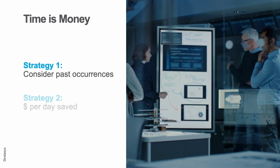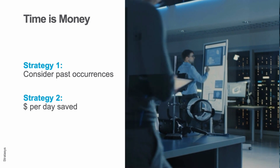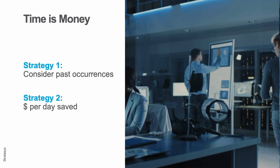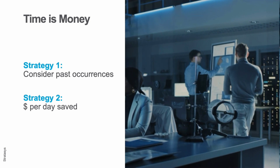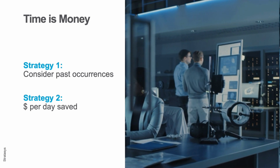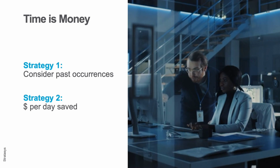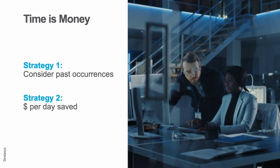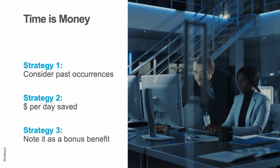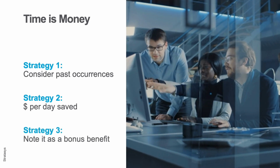Another strategy is noting the accelerated process that 3D printing affords, which may lead to an increase in productivity and a decrease in overall time to market. To include this information in your justification, you'll need to capture the monetary value of a day saved. And if time cannot be translated to a monetary value, consider noting it in the business case as an added benefit on top of the financial rewards. Even if it can't be monetized, it's a significant and unique advantage.